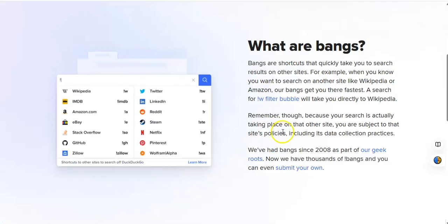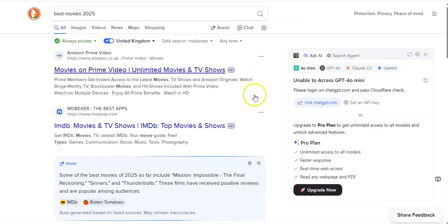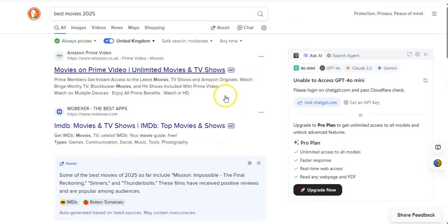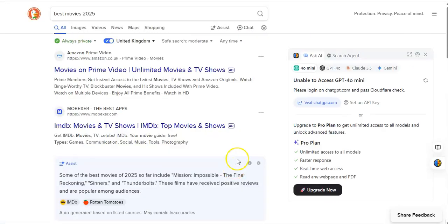Here's the next one, DuckDuckGo. Let's just have a quick look here. Best Movies 2025. Right, so here we've got, again, a similar layout. You can have an AI summary in a separate little bar there. It's just a slightly different layout. You can see we've got some ads here. In fact, quite a few ads. So most of the first page has them. And are there any at the bottom? No. So a couple, way fewer than Google.